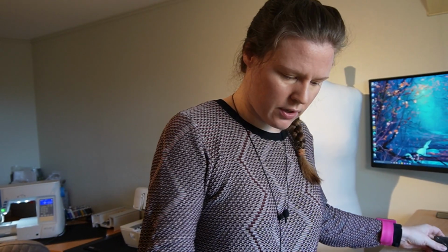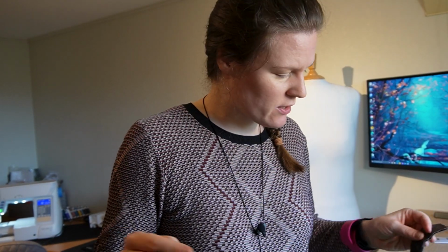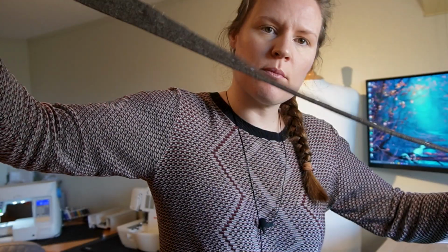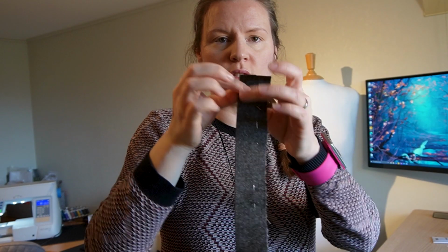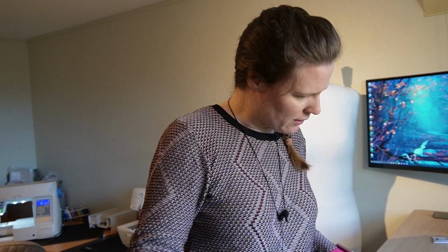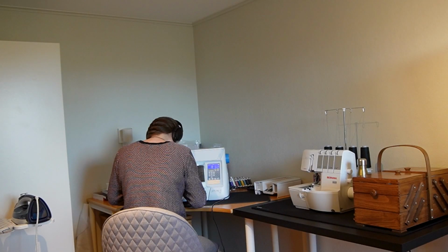It's time for the shoulder straps or suspenders or whatever you want to call them. So I've just cut strips of fabric, folded them in half, and I'm just going to sew around the top and one of the sides, turn it out, and then double check the length and top stitch the whole thing.